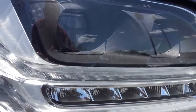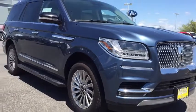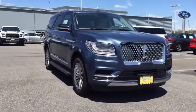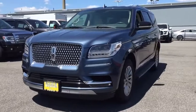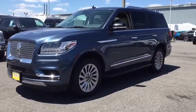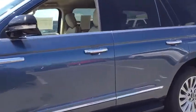Stop by and take a look at the 2018 Lincoln Navigator. The Lincoln Navigator offers over 100 cubic feet of cargo space, 3 rows of seating for up to 8 passengers, and best-in-class legroom, as well as an authoritative 5.4-liter 3-valve V8 flex fuel engine. This luxury SUV is powerfully persuasive. This vehicle has less than 40,000 miles.